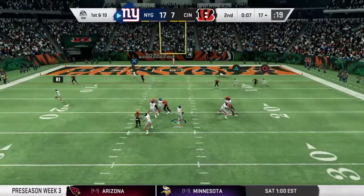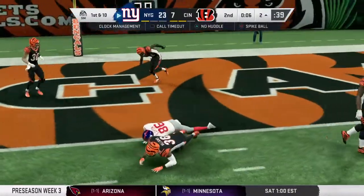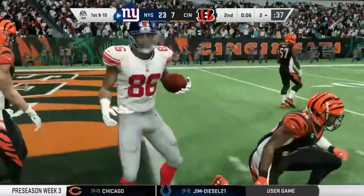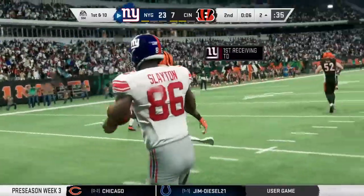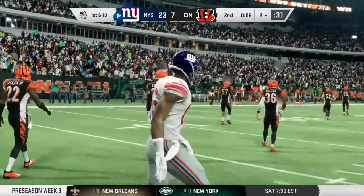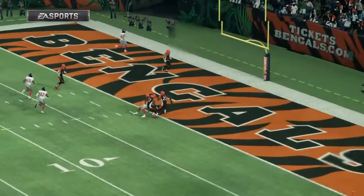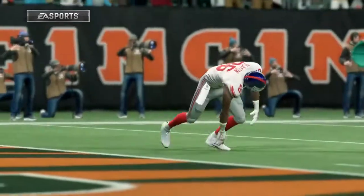From the red zone now, they'll look to throw. And he will take it on in for a giant touchdown. Darius Slayton in the final seconds of the first half. And the Giants are able to add on to their lead. And that's a lead that excites a team as they head into the half. Good way to finish things off.